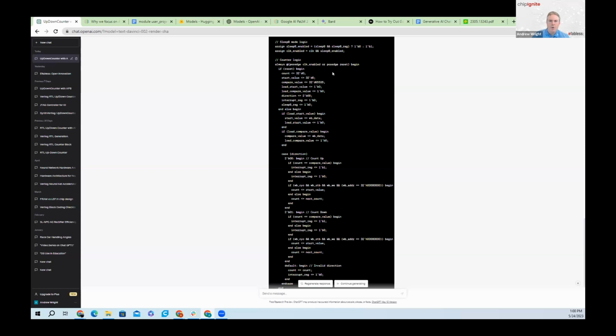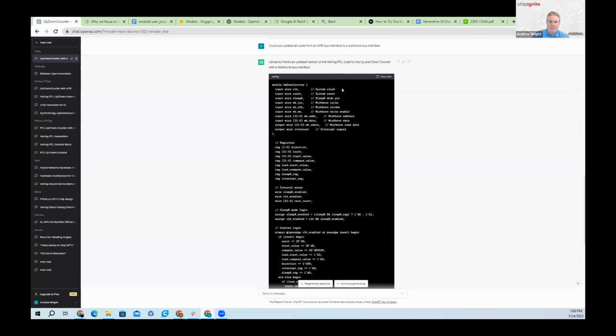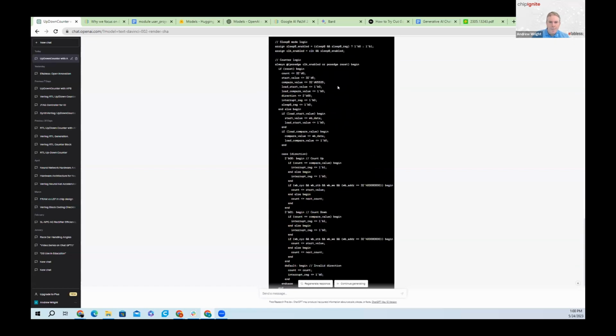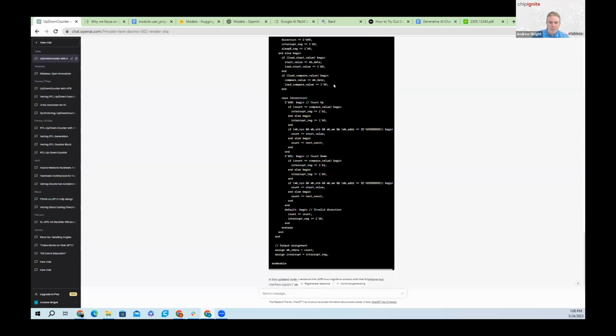Okay, so did we get a wishbone bus interface? We've got address and we've got data. We've got read data. Yes, with a write enable, strobe, cycle, sleep B, reset, and clock. Yes, we got a wishbone bus interface. Does it do all the same things?